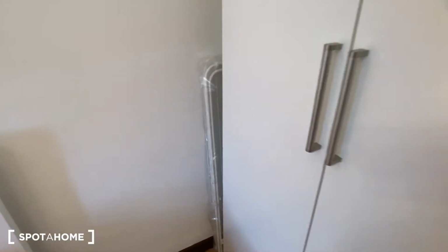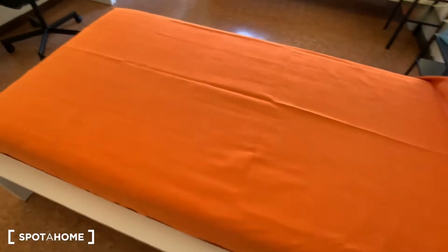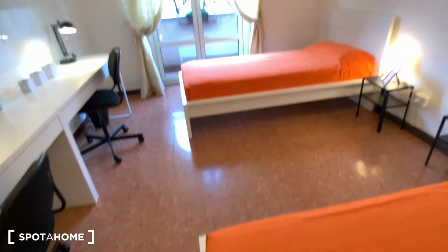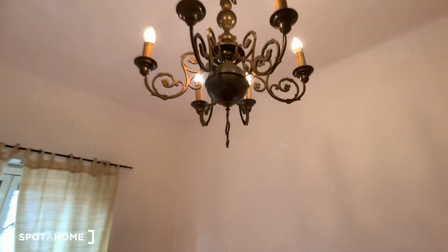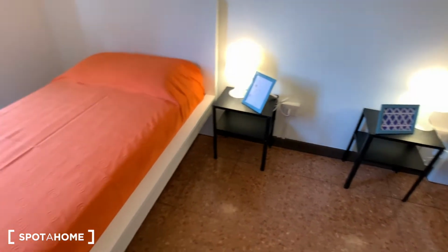There's also a rack here to dry your clothing after washing. And this is the first of the 2 single beds with these colorful bed linen. A classic lamp there on the ceiling and 2 bedside tables separating the 2 single beds.